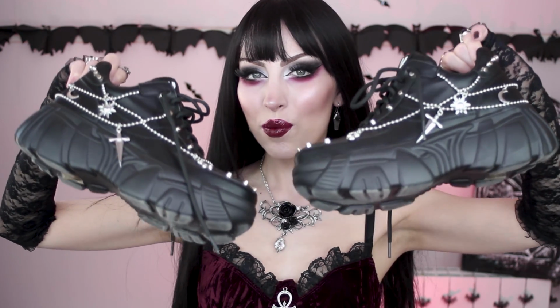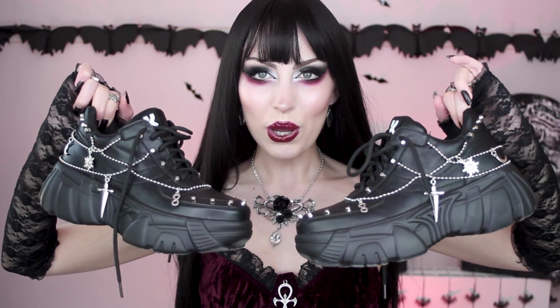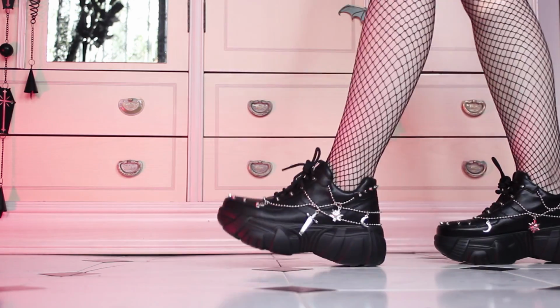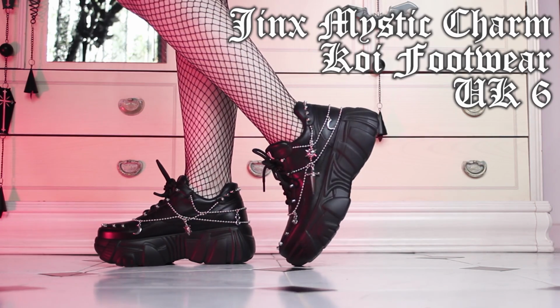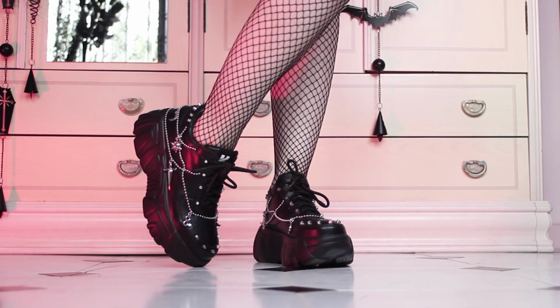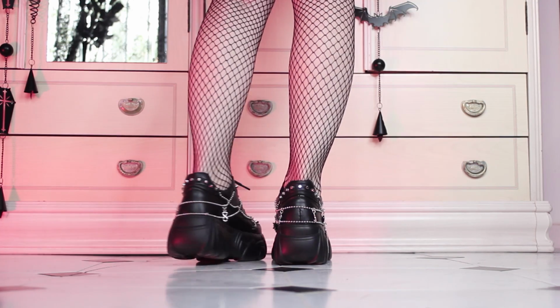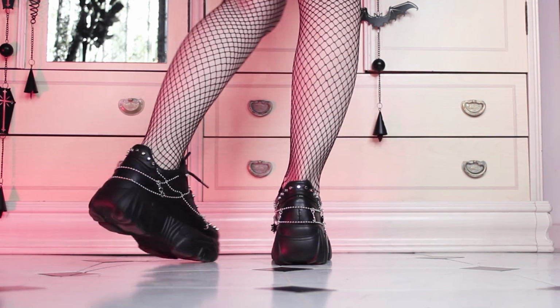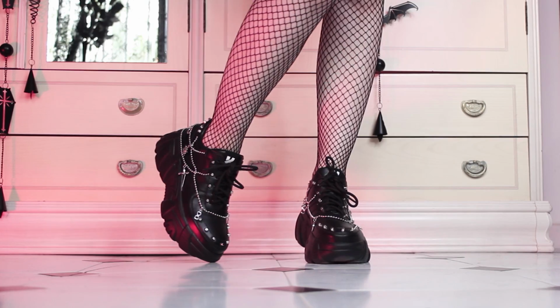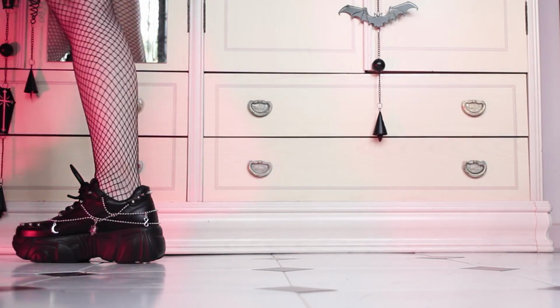And these are the Jinx Mystic Charm sneakers from Footwear. I really adore their stuff for like everyday looks, and they're my go-to when I want to go out and be comfy. As I said, these ones are from Footwear. Their shoes are really high quality and I really love wearing them. But again, I always have trouble with the sizes. These ones were a size 6 and they fit me perfectly. But I haven't been so lucky with other designs from them, so I feel the need to tell you in case you wanted to get something from them.